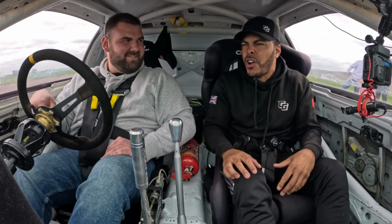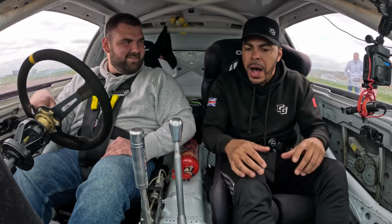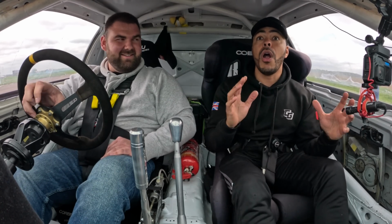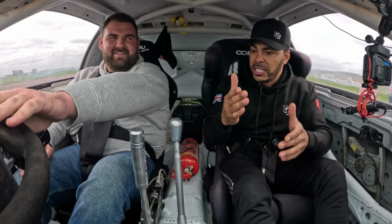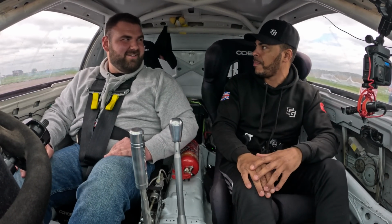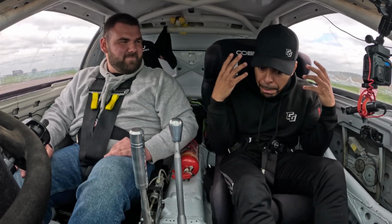I've been in rear wheel drive cars, it will probably spin around, it'll be a bit of drama. It won't be that fast. Bro. The aggression, but also the speed. This is the most aggressive and the fastest rear wheel drive car I think I've ever been in. This is insane. And the way you're driving it, honestly, it's mind blowing. I've never been in anything like this.